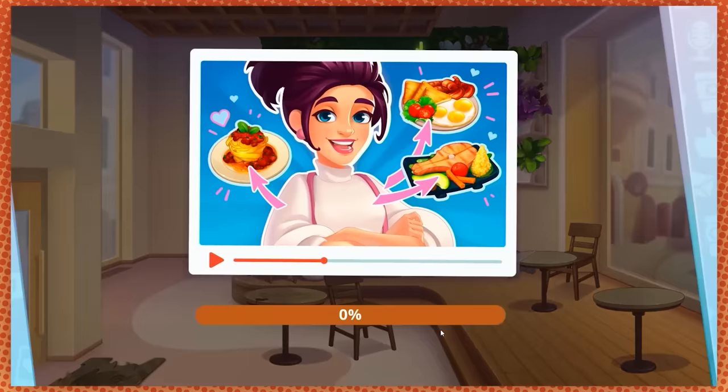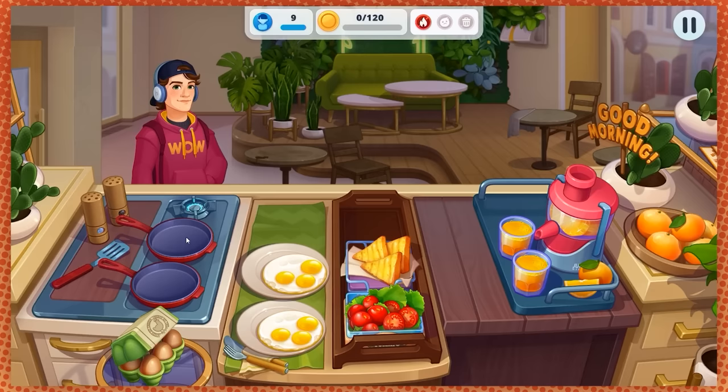Three eggs! Oh my god. That's a lot of eggs. I mean, if everyone's just ordering three eggs, how is that any different? Oh god.